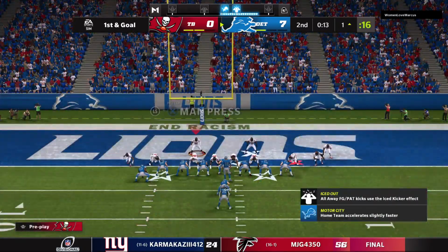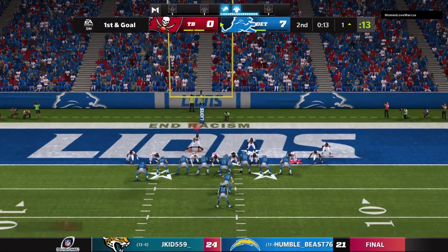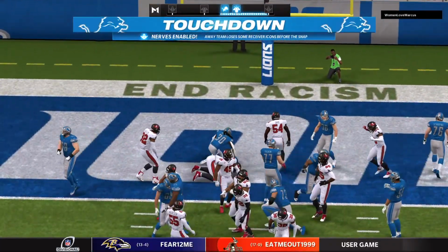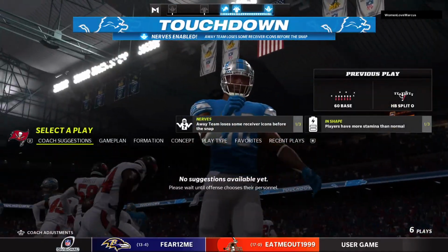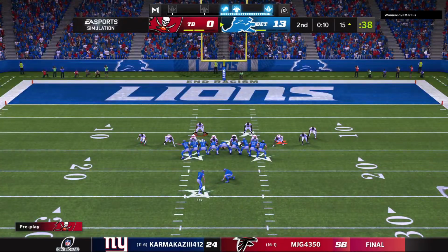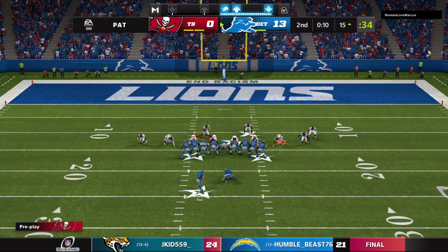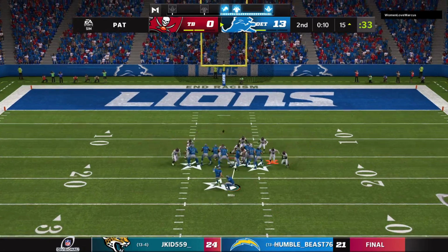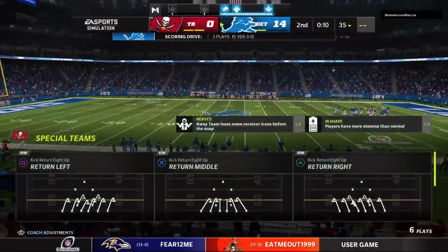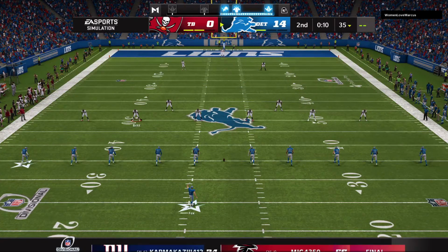It looks like a jumbo set with 3 tight ends here for 1st and goal. They'll run it with Williams. And he'll get into the end zone. Touchdown, Detroit. Jamal Williams in the final seconds of the first half. And the Lions will extend their lead here just before halftime. Extra point right down the middle. And that'll make the score 14-0. 14. Buccaneers, nothing.